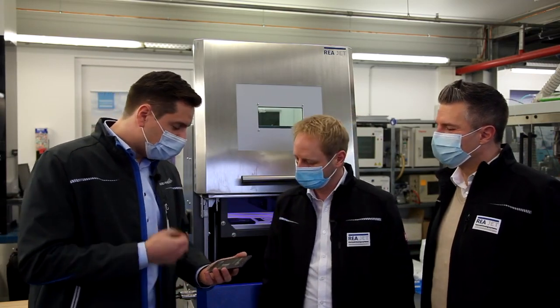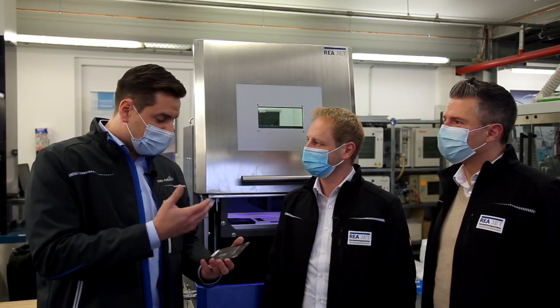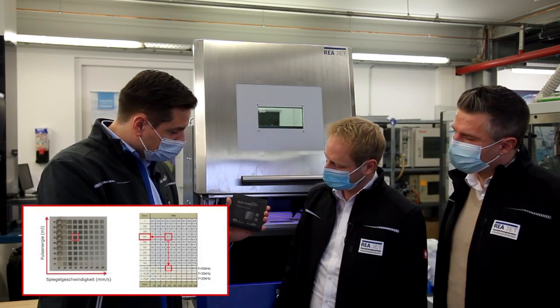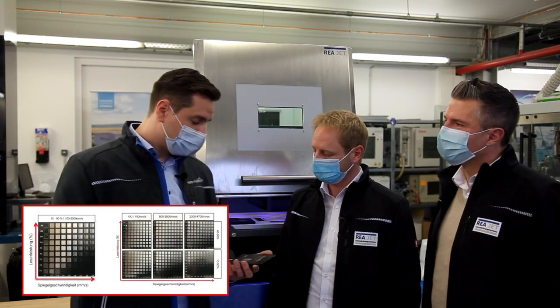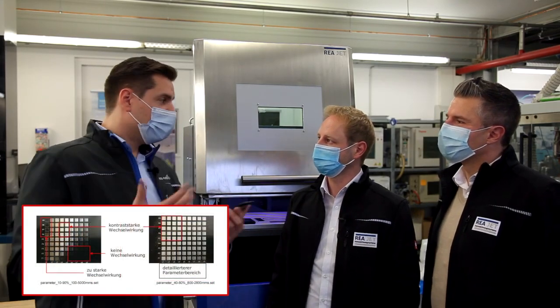Instead, we have to try to model the entire range of the machine's capability in the component. We do that with a parameter field. The parameter field combines various travel speeds or marking speeds and energy inputs. That way, with a second, we have the ability to assess whether we can laser the material and which parameters will yield good results.